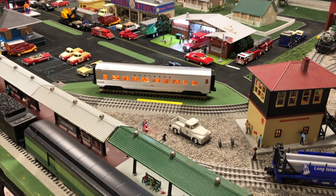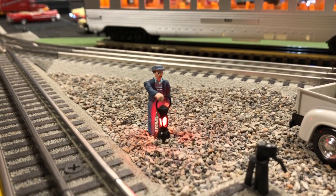And it's all wired up, so the passenger car is lit up. And it looks really good at night. It adds a lot to the layout, and it helps to fill this awkwardly spaced area very well. And in front of the passenger car, I wired up this signalman holding a red lantern that goes up and down, and I'll include some close-up shots of it.